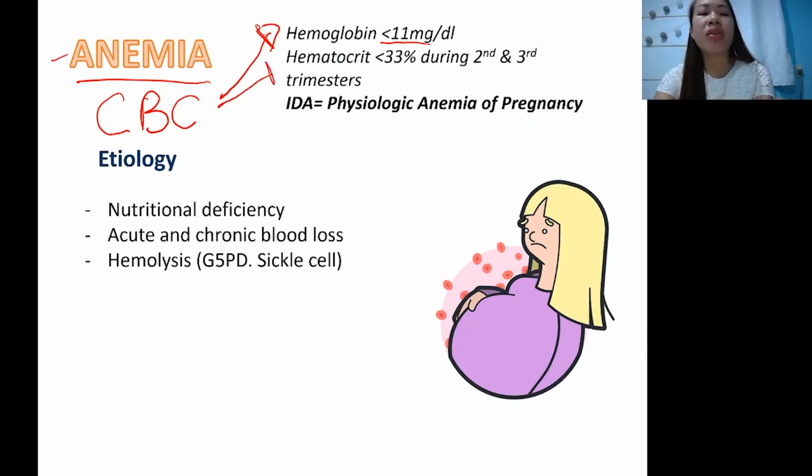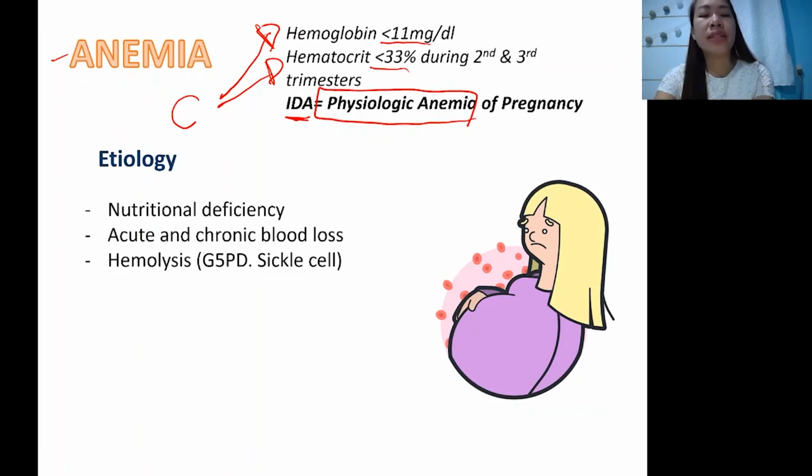Check mo din ang hematocrit. If it is less than 33% during the second and third trimesters, this is also a parameter that we use to determine anemia. And when we say IDA, it means iron deficiency anemia. This is naman, class, the physiologic anemia of pregnancy. Take note, class, meron tayong tinatawag na physiologic anemia, which we have to compare to that of a pathologic anemia.